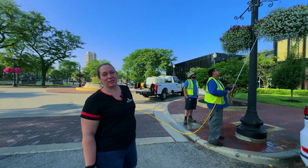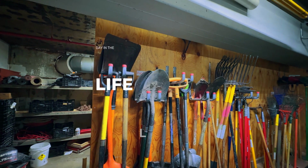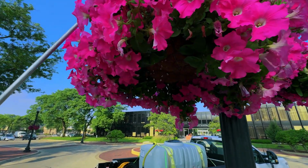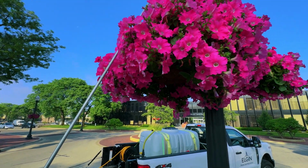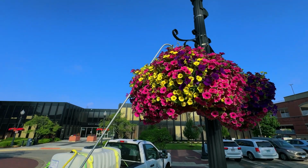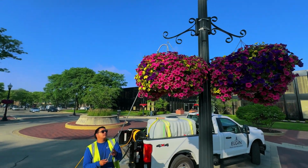Hi, I'm Amber Vondran. I'm the crew leader for the Land Management Center City crew, and today we are watering hanging flower baskets at City Hall. We are up to 100 hanging baskets right now, so it generally takes the whole workday to do the baskets. And then on the other day, we do the pots, which takes a little bit less than the whole workday. There's fewer pots than hanging baskets, but we just go on that alternating rotation for watering.